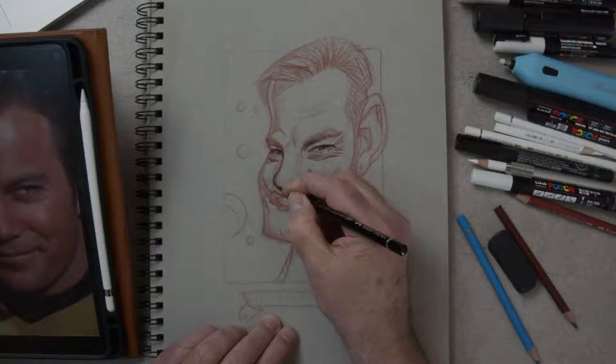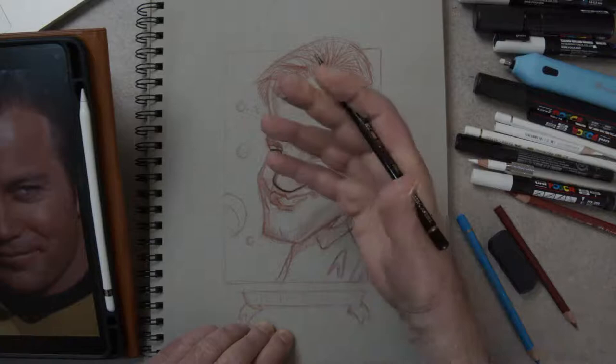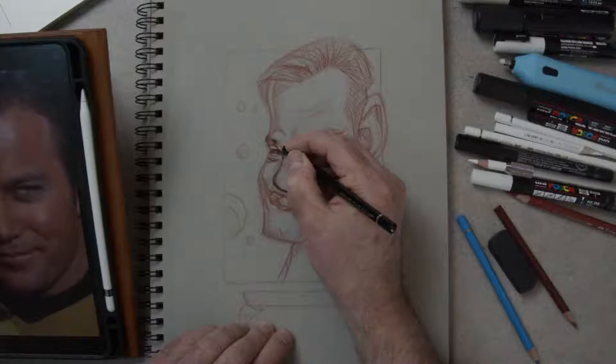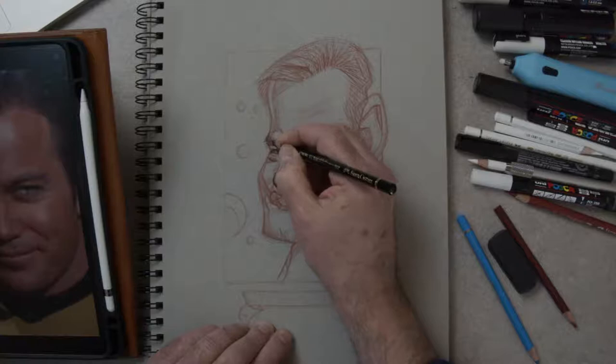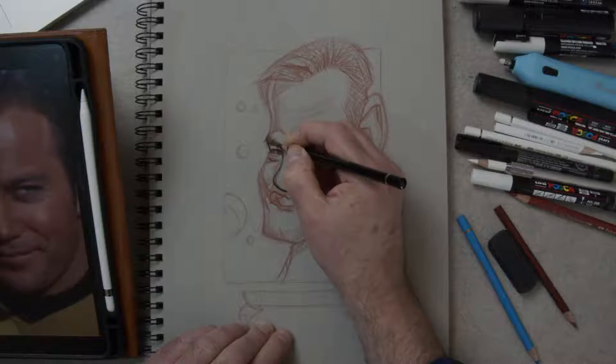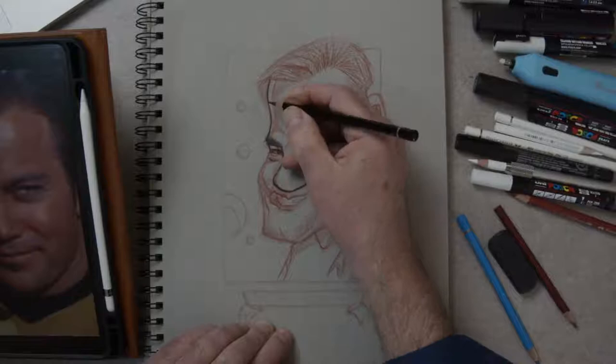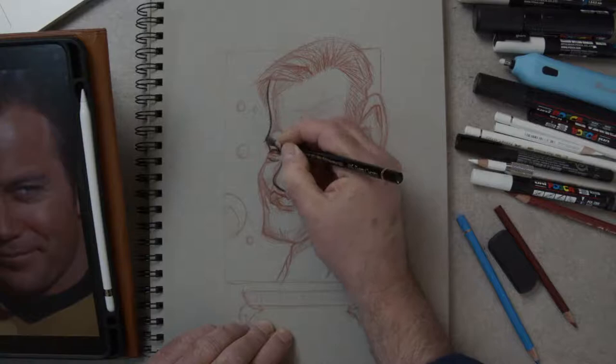It's occurring to me though that there isn't a lot of shape to deform on Kirk's face. Shape out of its normal positions, normal proportions or whatever. But we'll push ahead. I'm really liking the shadows though. I'm finding that really exciting. Very dramatic, you know. They did such a good job back then in TV. You know, not to say they don't do it now, but it was striking back then.